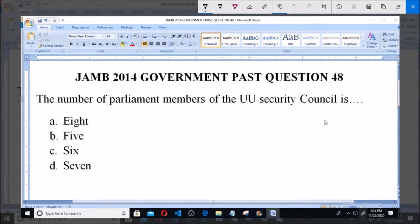Afternoon. Welcome. This is Government Year 2014 Jam Pass question. Question number 48 says the number of permanent members of the UN Security Council is dash. The number of permanent members of the UN Security Council is that.